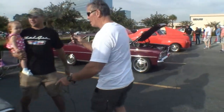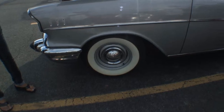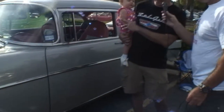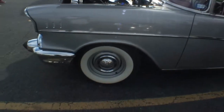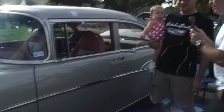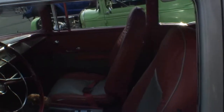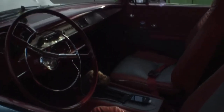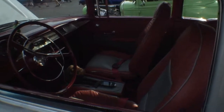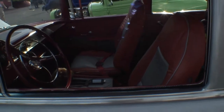Now look at the white sidewall tires here. Whitewall tires from a 56, and the hubcaps I think are 55, somewhere around there. Now take a look at the interior here. It's got a red interior in a silver car, and the big steering wheel as you see in the older cars. This is an original color choice from the factory, Inca silver and red and white interior.